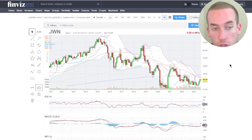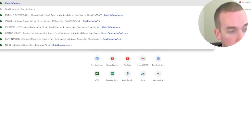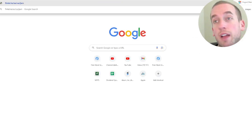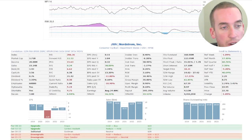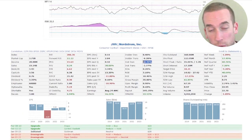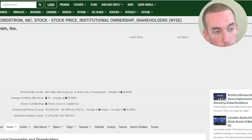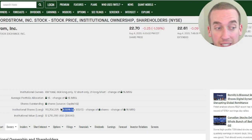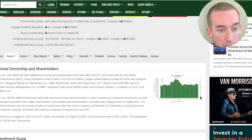We're now going to check to see if institutions are buying or selling, because they can drive the price of the stock up if they are accumulating. So going on down to the financial data table, we can see institutions own around 58%. I don't know if that's high or low based off the stock price. It's now 68%, so that's up 10% more.